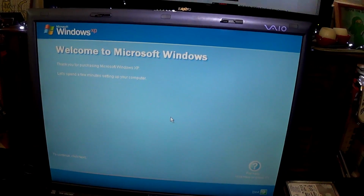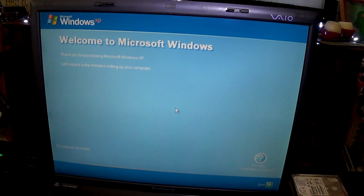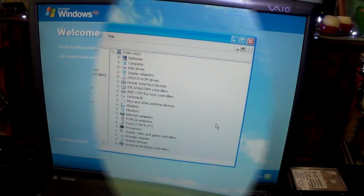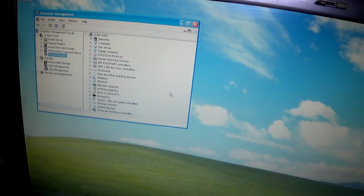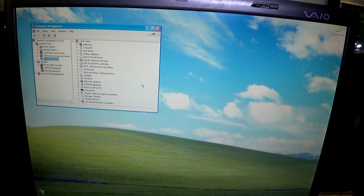Well, got it back installed, but now here comes the fun part. What kind of challenge am I going to have for the device drivers? I wonder if I can even still get them for this machine. I hope so. I was really surprised on that. Sony's website still had all the drivers there, so I've got them all installed. They're all working great. Even got the little Netgear guy running. I'm having a really nostalgic moment here.